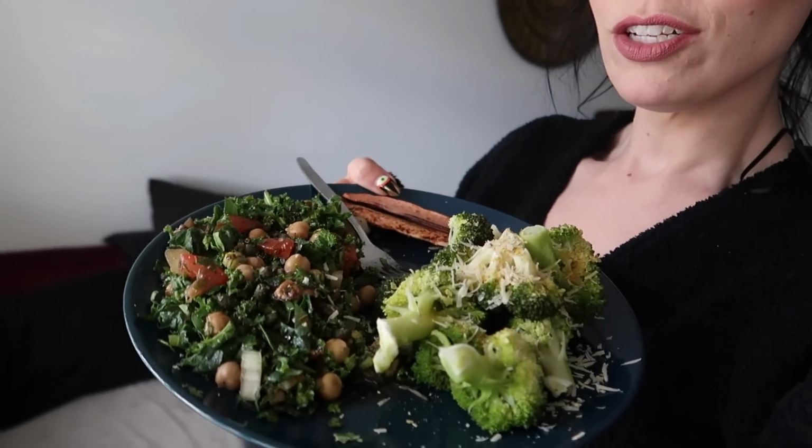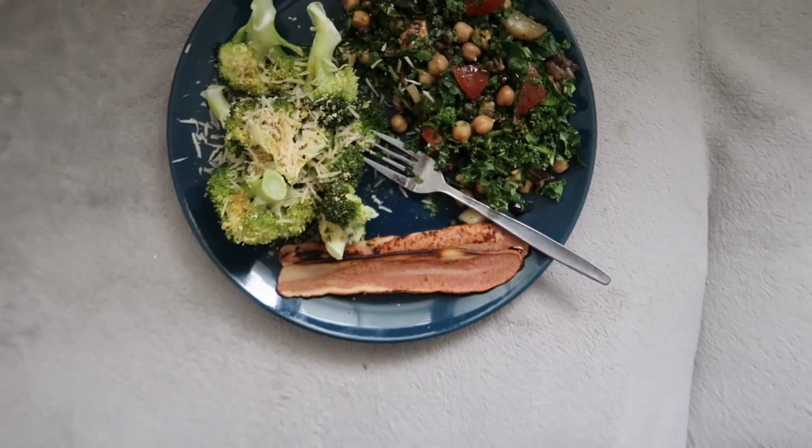But it's 1 o'clock now and I'm about to break my fast. Well, I did with just a piece of vegan parmesan, but this is lunch. I'll show you what it is. I'm in the living room. I'm not eating it here, but I just wanted to show you.